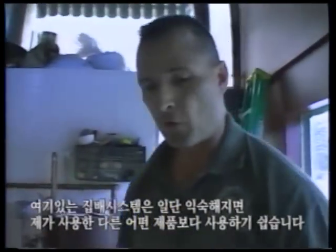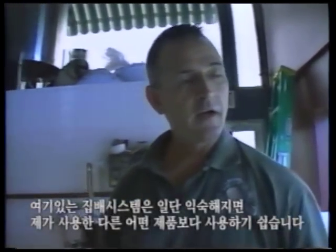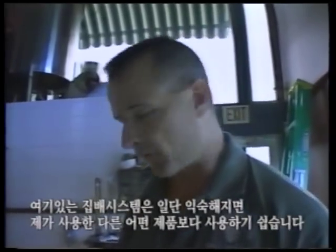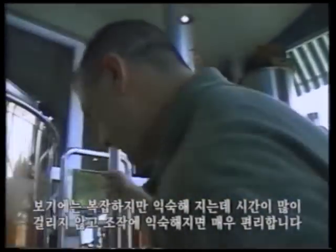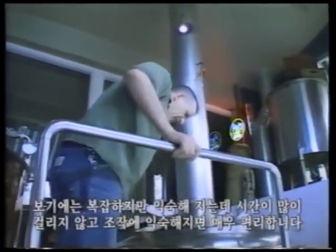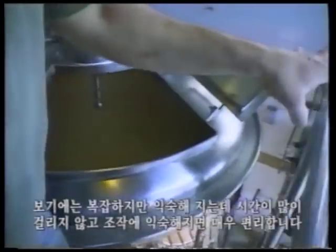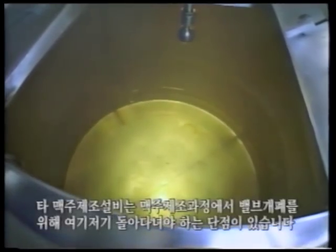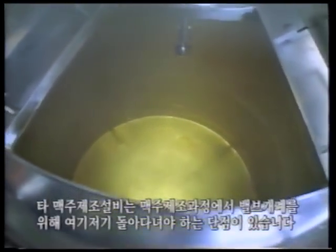And here's the manifold at work with it. Once you get used to it, it's much easier than just about any other system I've worked with. It looks a little intimidating at first, but it only takes a very short time to get used to. In other breweries, to accomplish the same thing, you'd have to run to different parts of the brew house, opening and closing valves, and here it's all in one spot.